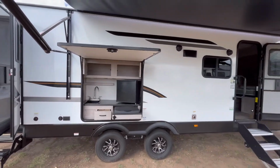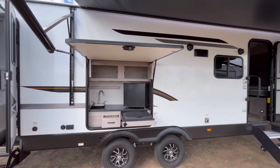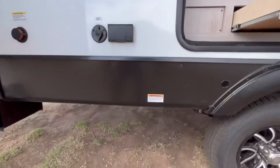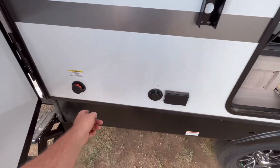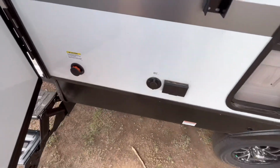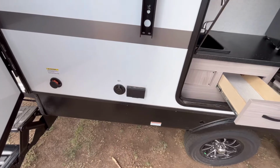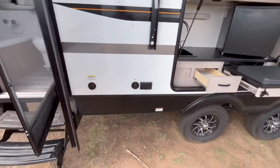You've also got 2 outside speakers right there. They are kind of mounted high. I'd like those a little bit lower. You've got your propane quick connect down there. Black tank flush here. Notice it's colored orange to denote that from your city water fill. And you've got a simple cable satellite hookup and 110 volt power if you did want to bring an outside TV.